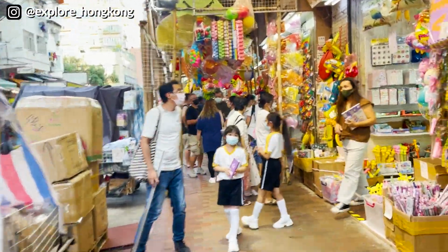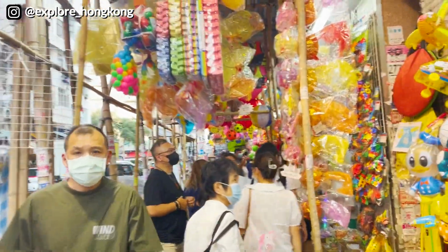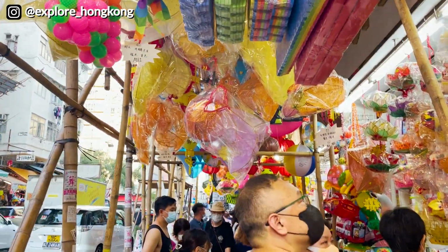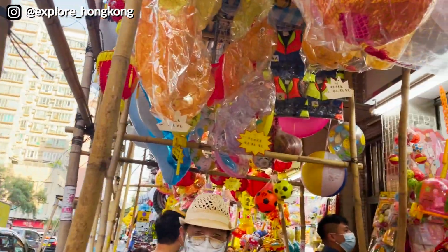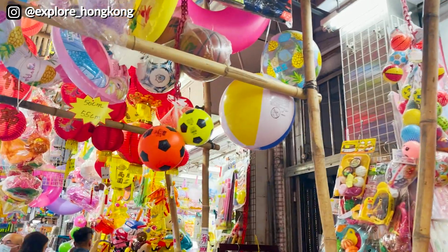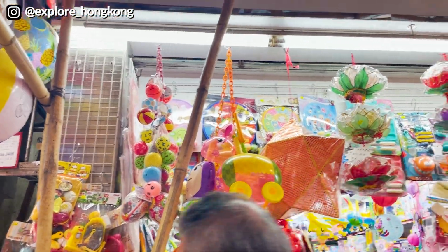There are much fewer lanterns than I expected. I would recommend you to come here before the Lunar New Year. That is more festive than the time before the Mid-Autumn Festival. So you can find many more decorations before the Lunar New Year.